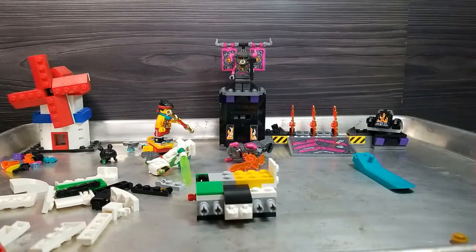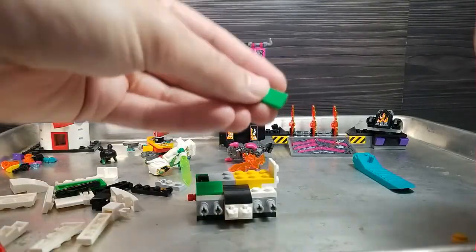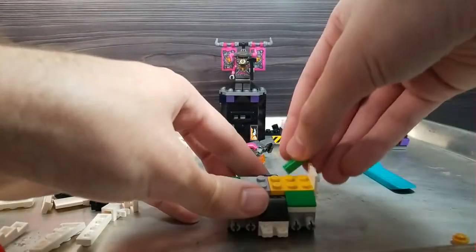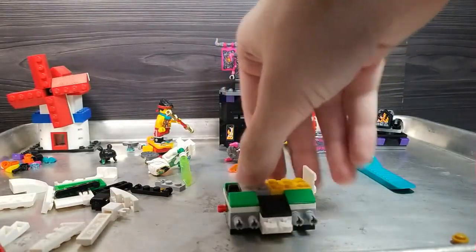Look at this color. Is that just bright green? It's just in context with this neon green, it just kind of feels brighter. Maybe it is brighter. Okay, cool.